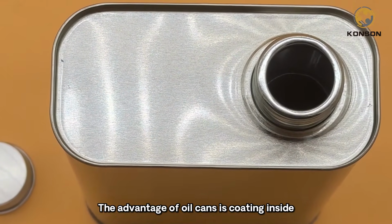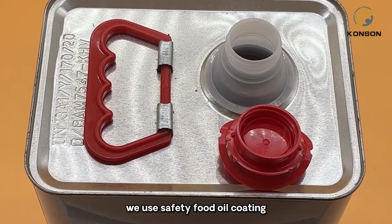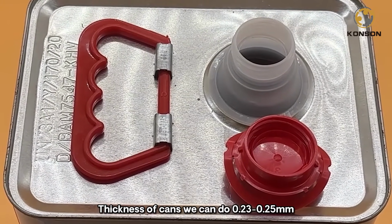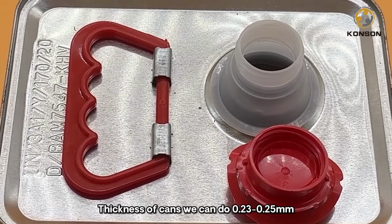The advantage of oil cans is the coating inside. We use safe food oil coating. The thickness of the cans we can do is 0.23 to 0.25 millimeters.